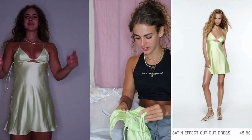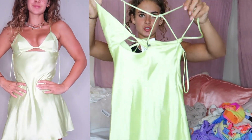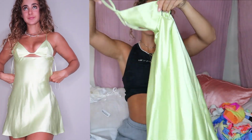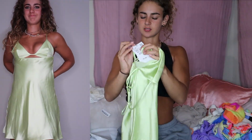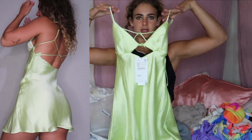This is the next dress I got, and it is an extra small, $45.90. It's another satiny fabric, and this one's just shorter and green, so that's the main difference. Let me untangle this tag so we can actually see what it looks like. Oh my goodness. Okay, here it is. It's got a little cutout in the front, super dainty and delicate.